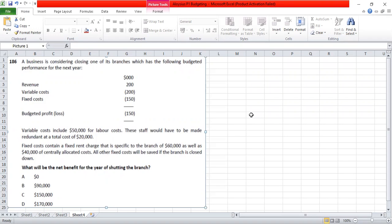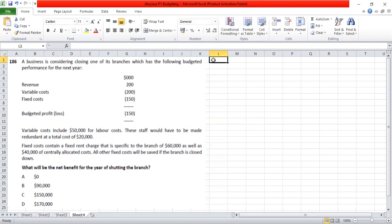Fixed costs contain a fixed rent charge that is specific to the branch of 60,000, as well as 40,000 of centrally allocated costs. All other fixed costs will be saved if the branch is closed down. What will be the net benefit for the year of shutting down? So they're planning to shut down.